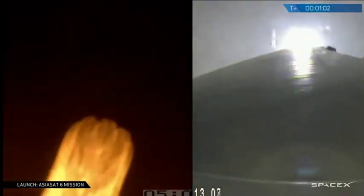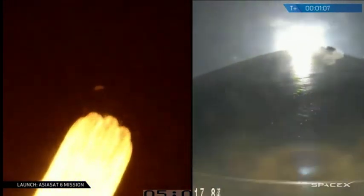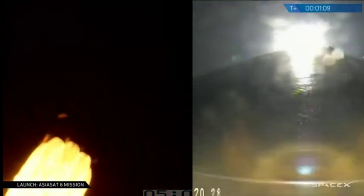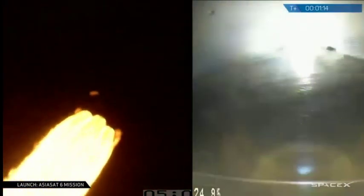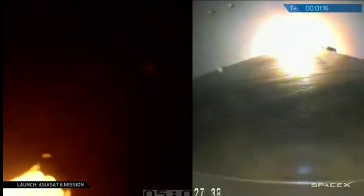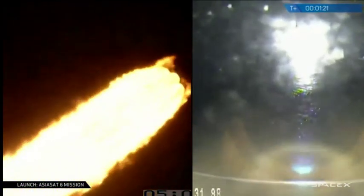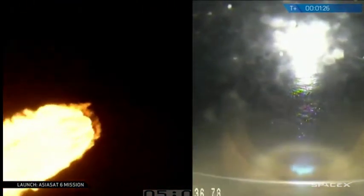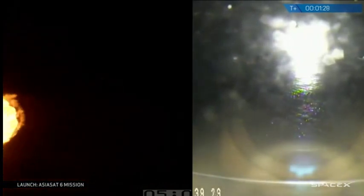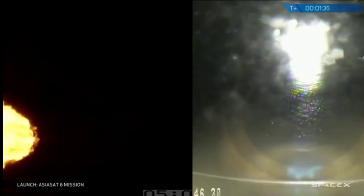T plus 60 seconds. Altitude 7 kilometers, speed 300 meters per second, downrange distance 2.4 kilometers. Vehicle supersonic. Vehicle reaches maximum aerodynamic pressure. Stage 1 propulsion continues to perform as expected. Solid telemetry locked on both stages. Power systems nominal.